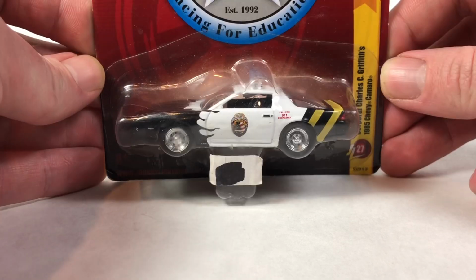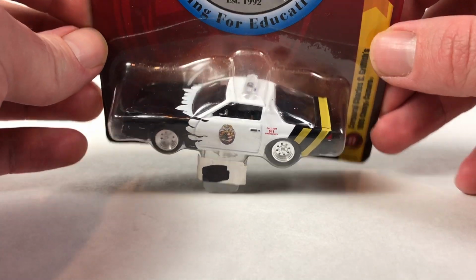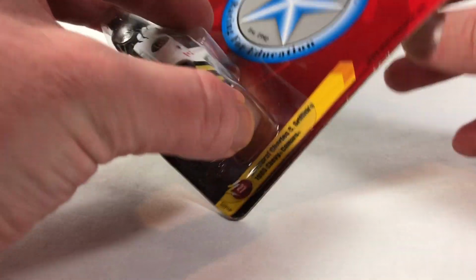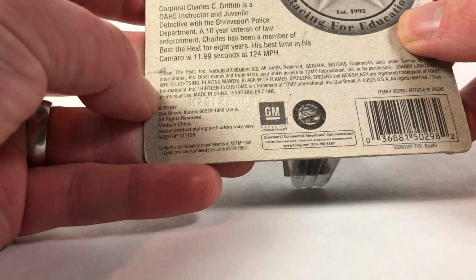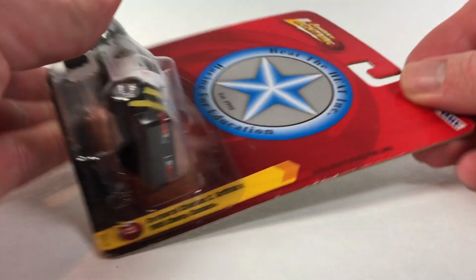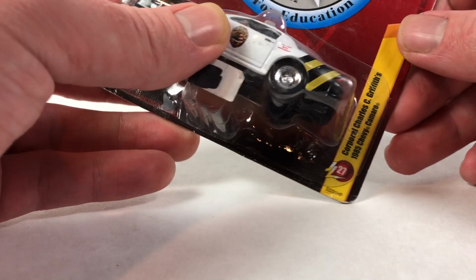We are going to take a look at some really cool Johnny Lightning vehicles for this episode. Just got some really neat stuff to look at, spanning from older to newer. We'll see here. This first one is one of these cool ones, they've released a lot of cool stuff in these little short card Johnnies.